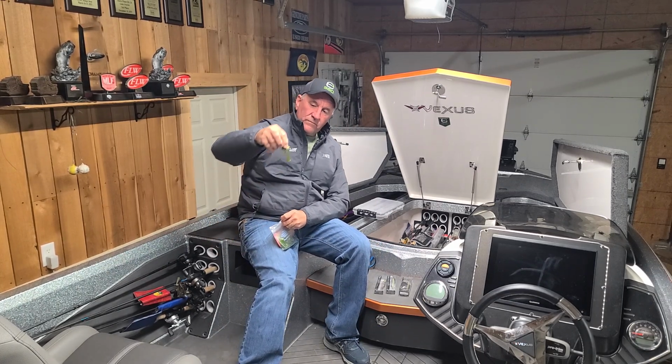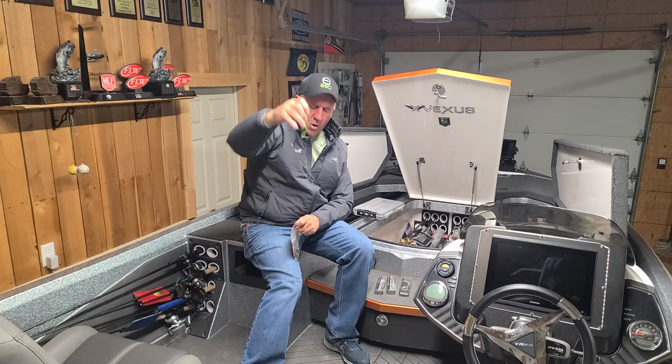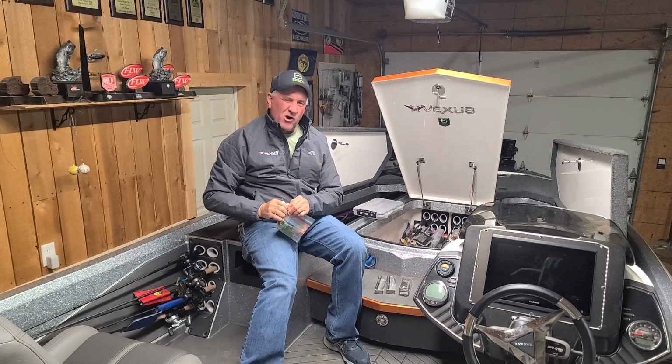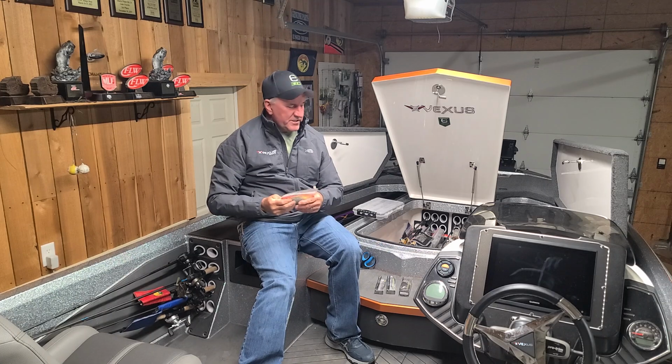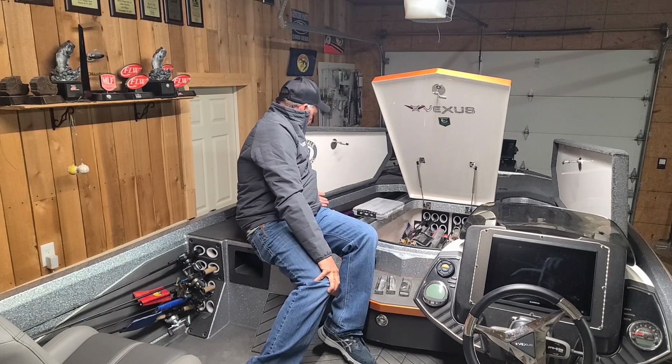This one here is really good if it's sunny, a little clear water. If it's dirty or muddy, you can stick with a darker color. They're just going to see that silhouette. But I've got a couple of swamp bugs tied on, like I said, different stick baits.